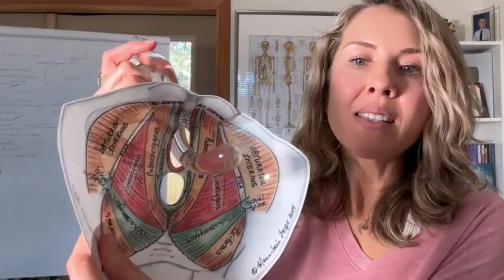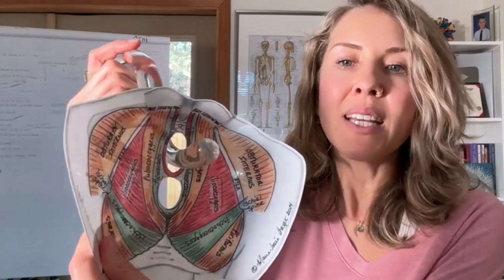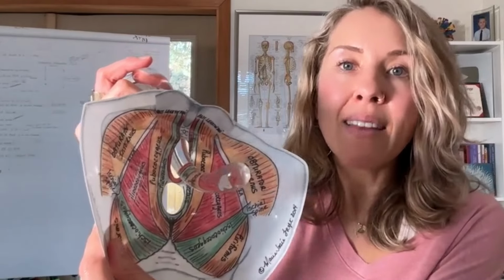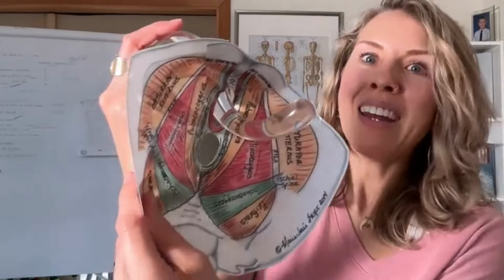You should feel almost like it's sucking the wand up inside of you and then releasing it back down when you relax. So the squeeze and lift of your pelvic floor and then the release. It won't be quite that dramatic, but you should feel like you're squeezing and lifting around the wand and then letting it go and relaxing completely.